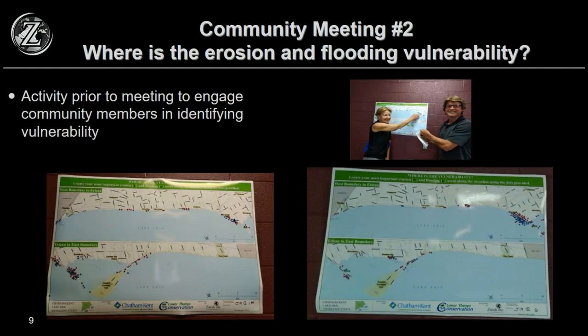We also, for the second meeting, wanted to engage the community and have them think about how they see the flood and erosion vulnerability. We gave them dots to identify on a map where they thought were crucial or critical erosion and flooding vulnerability.